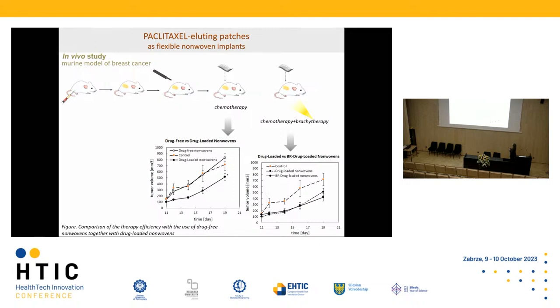In case of drug-loaded materials, which is this, the growth of the tumor was slowed down in comparison with drug-free nanofibers, and the tumor growth was reduced by about 40%. This is the proof that non-wovens degrade. They deliver the drug, and the drug is still effective and active.